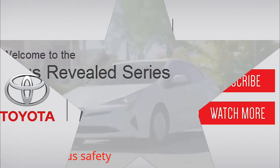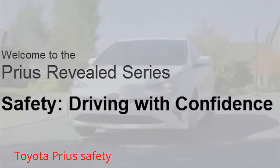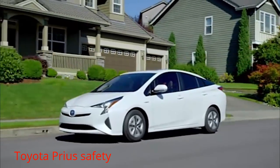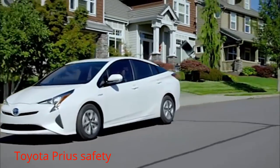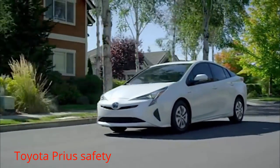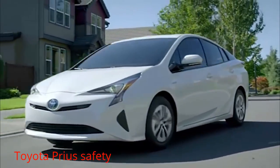Welcome to the Prius Revealed series, driving with confidence. Among the top reasons to buy, many shoppers put safety and security right near the top of their list. In this session, we'll be looking at some of the new and highly advanced active and passive safety features designed to make the driver feel more confident behind the wheel. As you'll soon discover, Prius's rigid, reinforced body offers more active and passive safety features than ever before, many of which are standard on most grades.